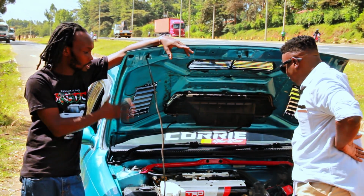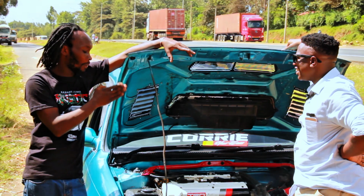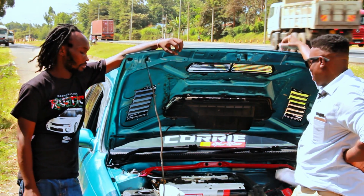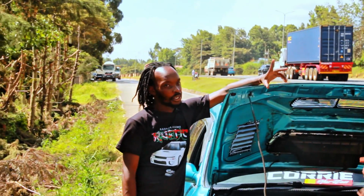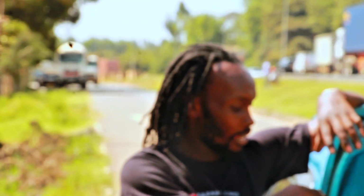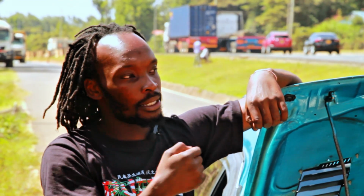So it was single scroll from a Mitsubishi. Yeah. There's a time we ran TD04 Subaru. Yeah. But the setup ilitufurahisha was the VF38 twin scroll. Yeah. Ebu explainia viewers what does a twin scroll turbo mean compared na single scroll. A single scroll iko na one entry. Okay. All the exhaust gases enter through one port. So normally it spools a bit slower.